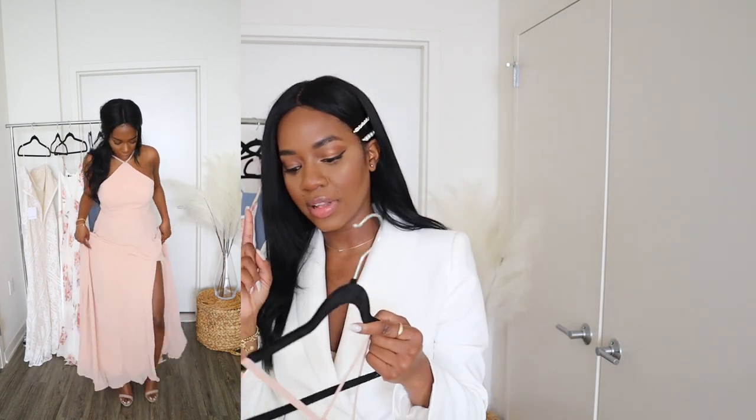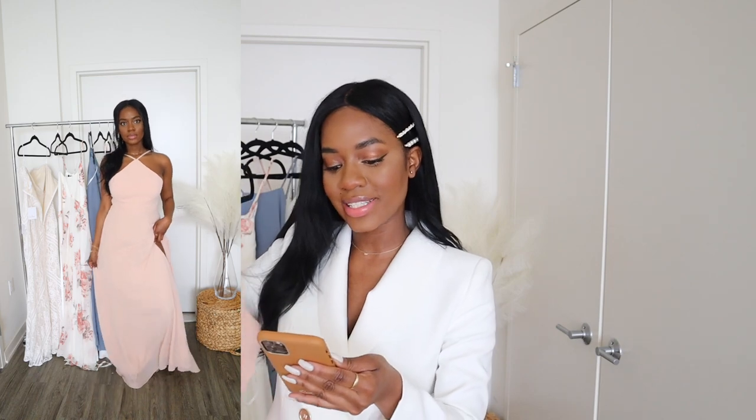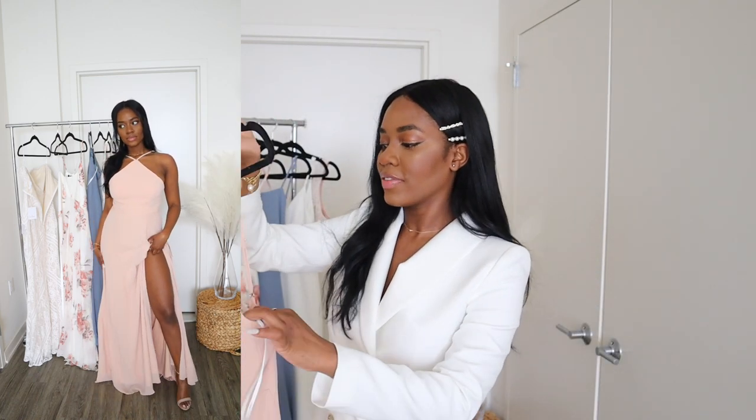This dress though, you definitely have to steam. This and the blue one, those kind of fabrics, you definitely have to steam them. And the name for this dress is Absolutely Breathtaking Blush Pink Maxi Dress. I loved it, loved it, loved it, loved it.